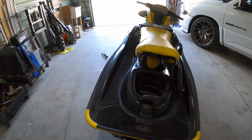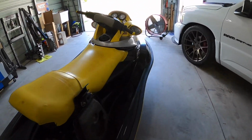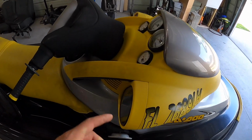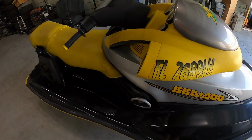I haven't washed this thing, which I do want to do at some point, because I know I can get it looking way better than what it is, even though it looks pretty decent on camera. It's still kind of dirty, and I know I can get a lot of this out.